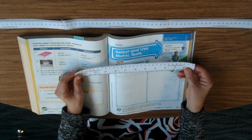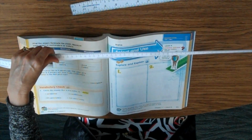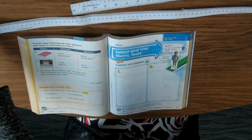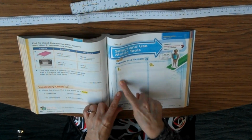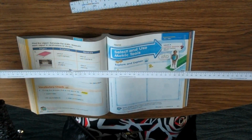That might start getting a little bit hard. Although you could use your meter stick, and you could measure in centimeters if it was bigger, right? That would work, okay? So measure something that in real life you would measure in centimeters. So probably for sure smaller than a meter stick, I would think.